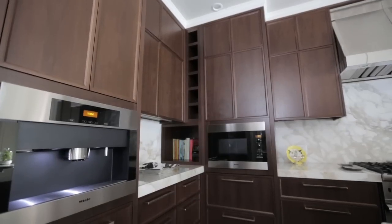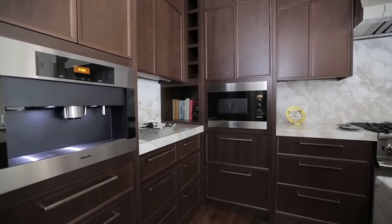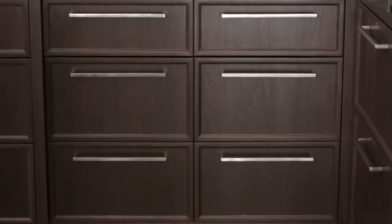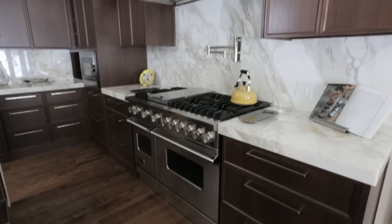What I love about this kitchen design is actually the style of the doors. Instead of adding a little bit of detail about 2 inches into the perimeter of the cabinet door, we actually did the detail on the edge of it. So it created kind of a mix of both a traditional look, but also a bit more of a modern edge.